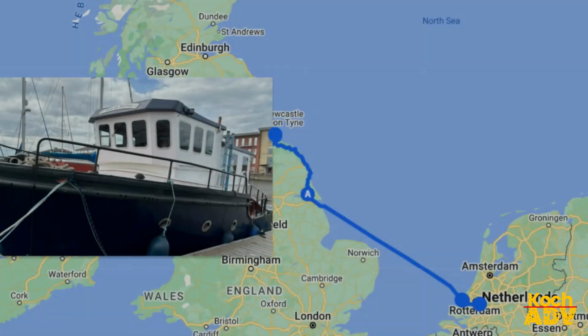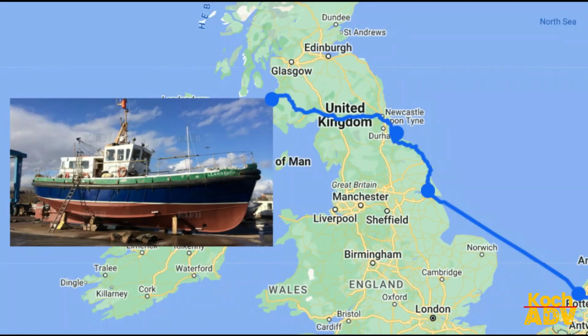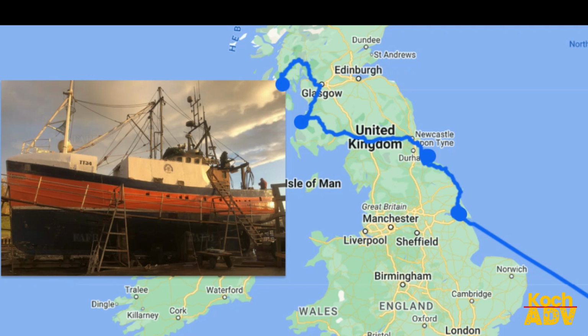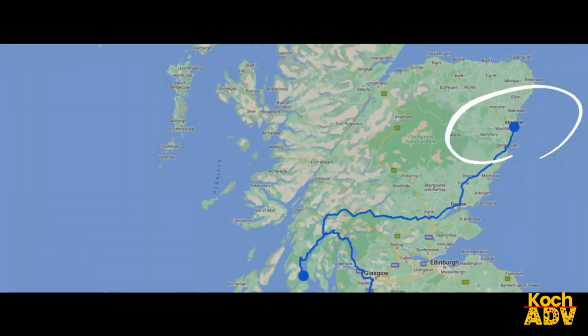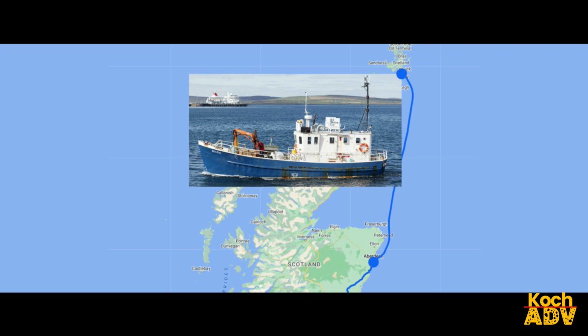Then onto the ferry over to Hull in the UK, where I drove up the coast to Hartlepool, then across to Girvan to see the pilot cutter, up into Scotland to see a wooden fishing boat from the late 60s, then over to Aberdeen to catch the ferry to the Shetland Islands to see a coated passenger and cargo boat.